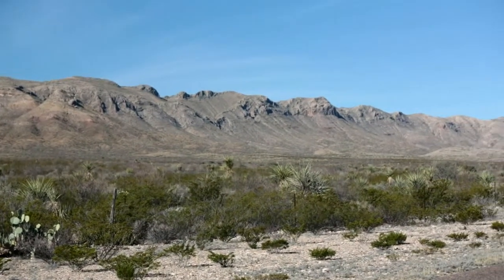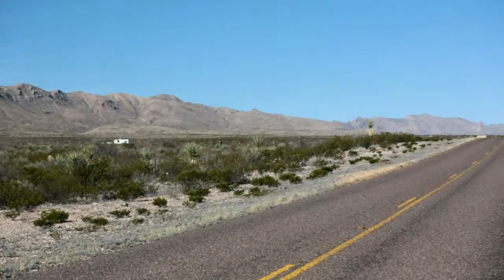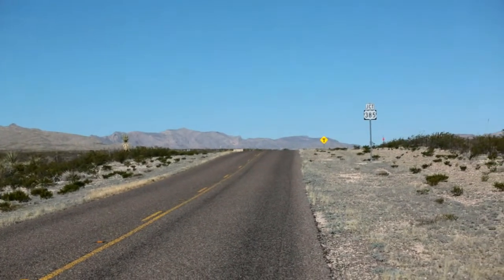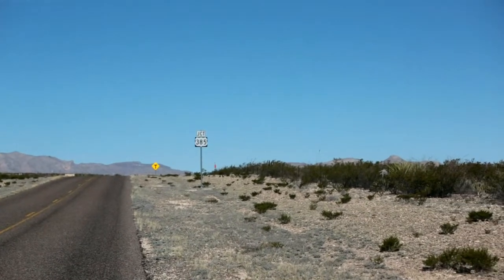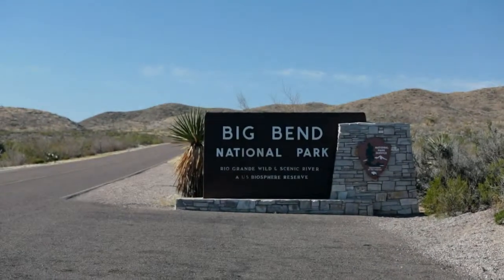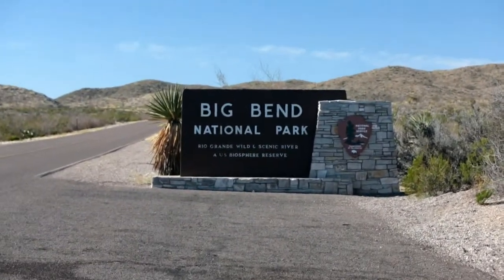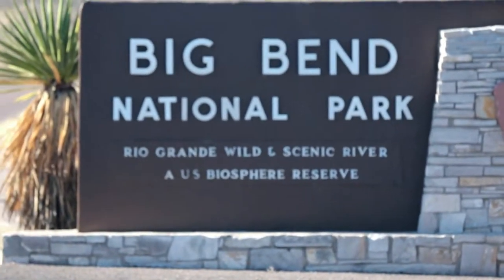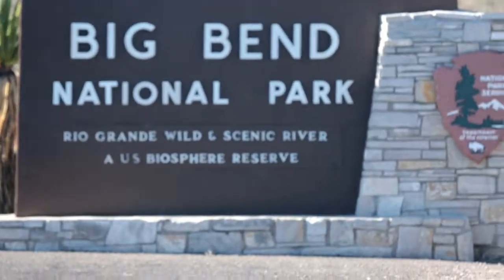Like I said, we're on 2627, and we are heading right to 385, and then we'll make a left. Right there, that sign, you should see 385. And then we'll be in Big Bend. And here we are getting ready in our Big Bend National Park, as you can see. If we zoom up a little bit. There you go. Right back out.